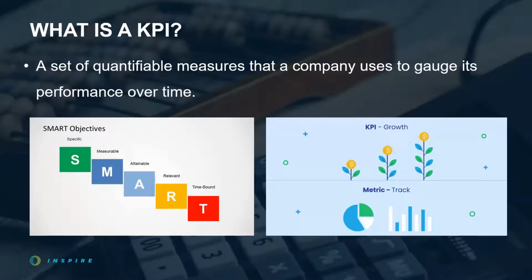SMART will help identify high impact opportunities for you. And this will help you narrow your focus on the important aspects of your business and where to allocate resources.